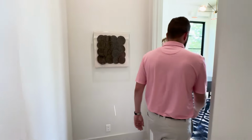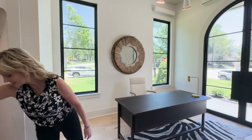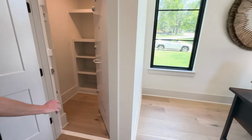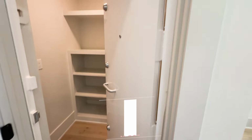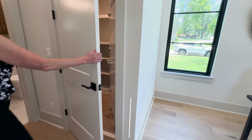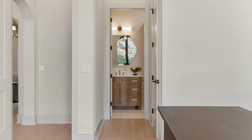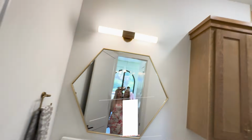So this is the office. Beautiful big windows. This is the storm shelter I was telling you about, that actually is a closet as well, with a full bath. And if you want to go in there, full bathroom with a beautiful walk-in shower.